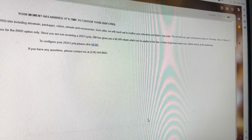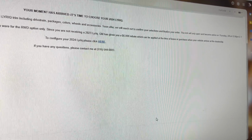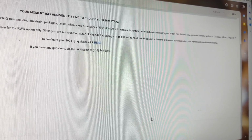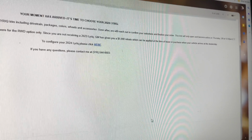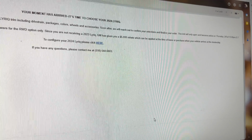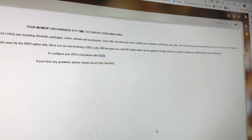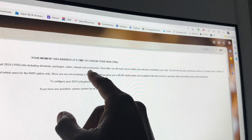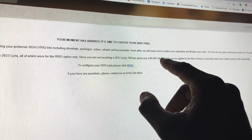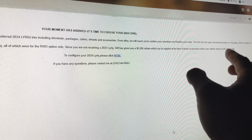Because before, when I built the 2023, the only 2 options were, do you want 20-inch wheels or 22s, and what color do you want the paint? There were 3 options of paint that required you to actually pay more money. I think it was black, I think blue, and there was like a white diamond. Now they have more colors, so we're going to look at that in a second. But because of the fact that I was on the wait list for 2023, GM has given me a $5,000 rebate, which can be applied at the time of lease or purchase when your vehicle arrives at the dealership.